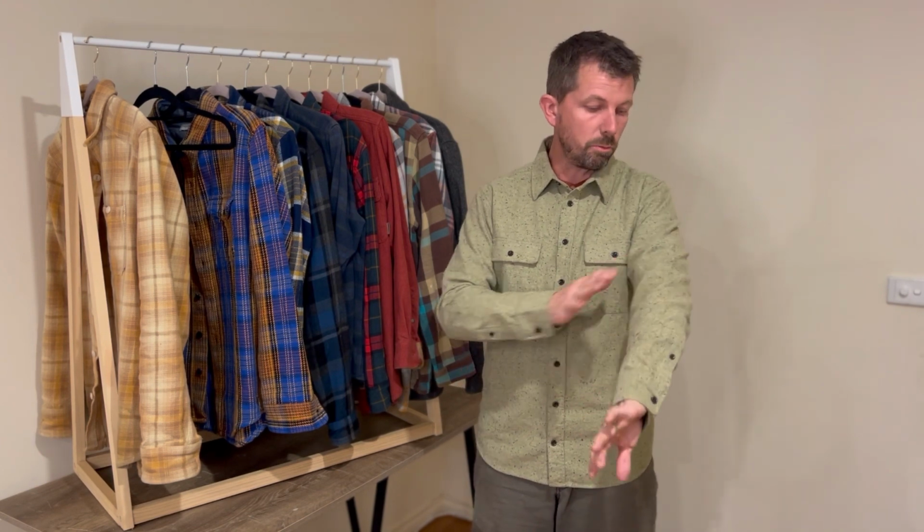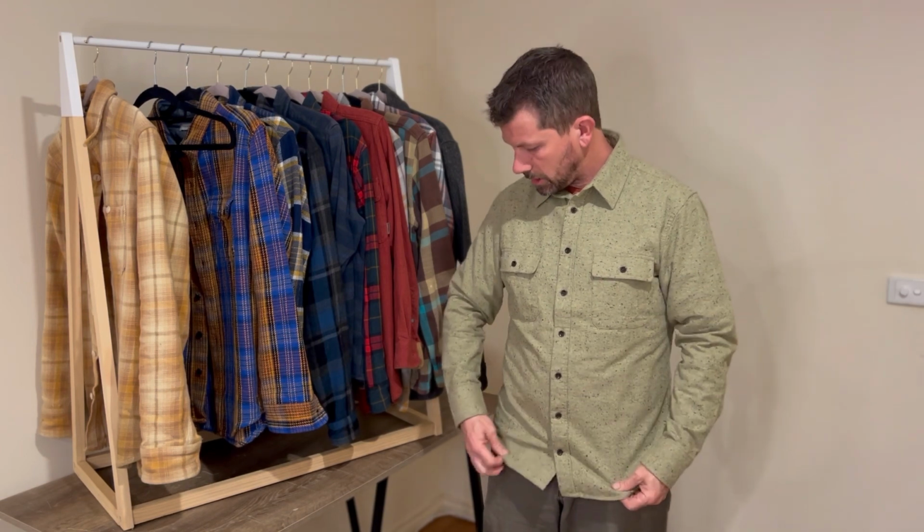They are made in China. Taylor Stitch used to have their stuff made in the USA. They've moved most of their production to China now, but it's still very, very quality made products. They have really good quality control, so I'm really happy with this shirt. So that's the Taylor Stitch Yosemite shirt.